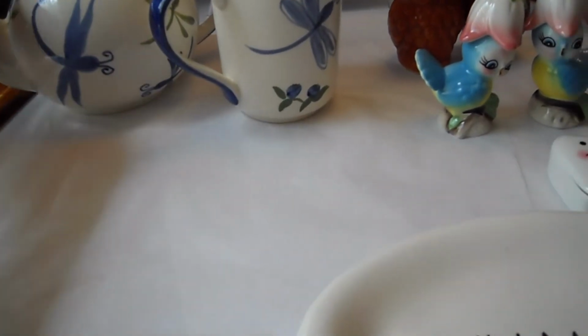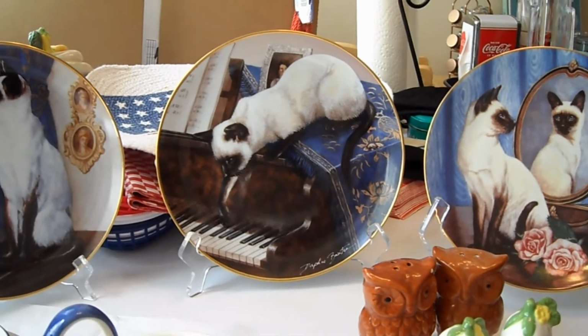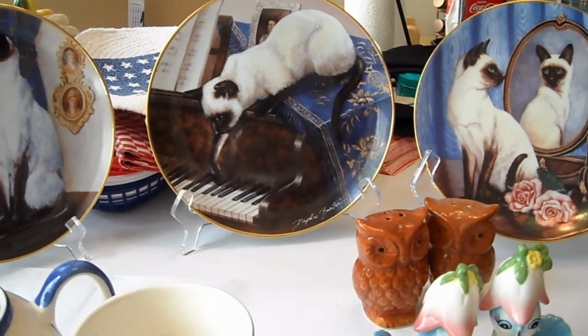And then lastly are these gorgeous cat plates, and I'm going to put them front and center. One second.